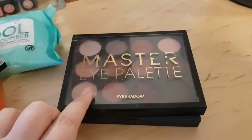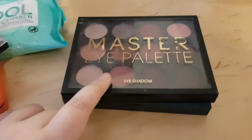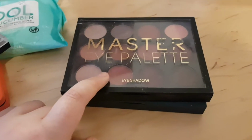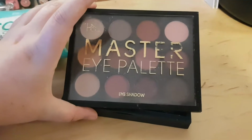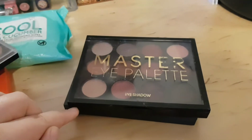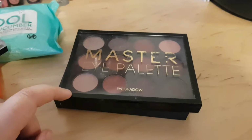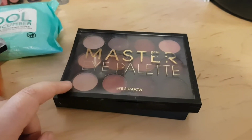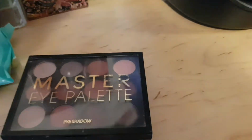And then the next palette I have is the Primark Master palette. I love this palette. I have used it a million and one times. Whenever I'm going away, I tend to take this palette. It's got some really, really nice deep shades in, and 1 or 2 different shimmers. It's just very, very versatile, and it's always very useful. And I really like the consistency of the shadows. They're all very nice and creamy, and the colour payoff is brilliant.